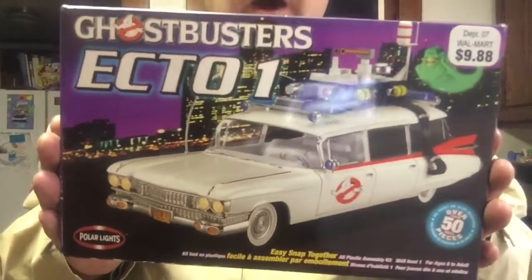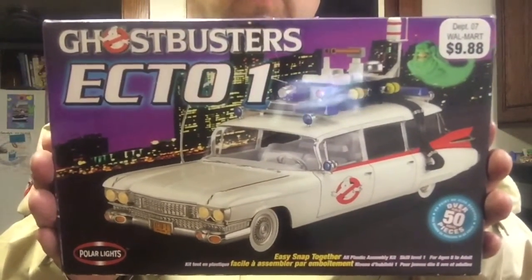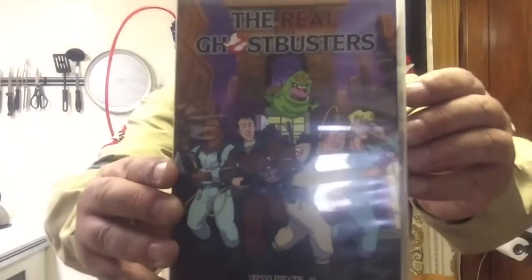Good example, the film was released in June of 1984. The novelization came out in August of 1985. This Ecto-1 model kit didn't come out until 2002. They did not make the same mistake in 1986 when the animated TV series, The Real Ghostbusters, I'll explain that some other time, came out.